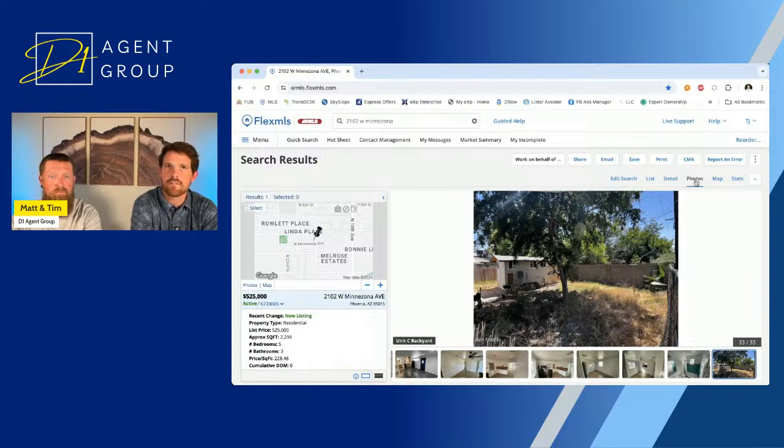You can raise the value of this property pretty easily with just a little bit of repair and maintenance here. Clean up the backyard, clean up the exterior of the property, add maybe some fencing in the front to make it a little bit more secure for tenants, whatever you want to do. But there's ways to force the appreciation on this property as well. So it's not maxed out in terms of value.